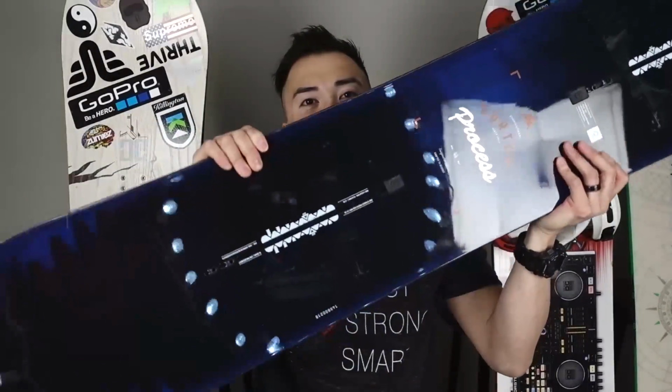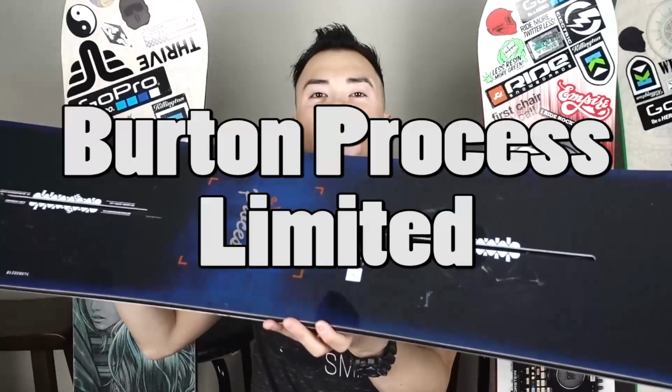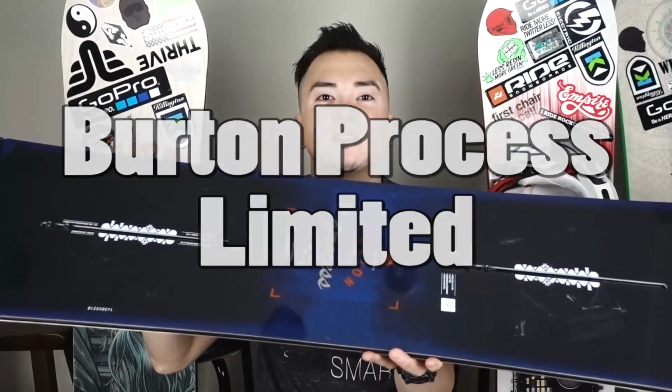This was my most recent purchase, the Burton Process Limited Edition. This is a zero camber 155. This was just more experimental, guys. I really wanted to see how this board would perform being zero camber. It was a great deal, and it was a channel snowboard, so I couldn't resist. I've had a lot of fun with this snowboard. I kind of wish maybe that it was a 152, 153, because I want to try that length a bit more, but I'm having a great time with the 155.